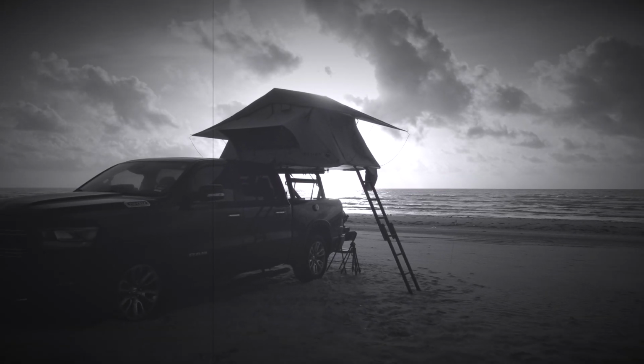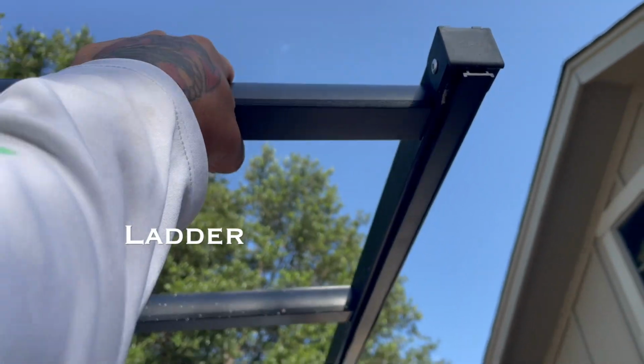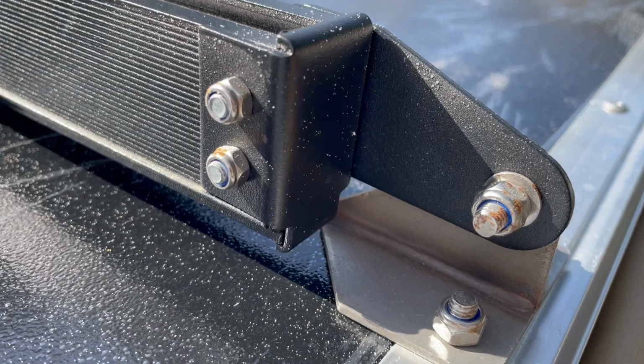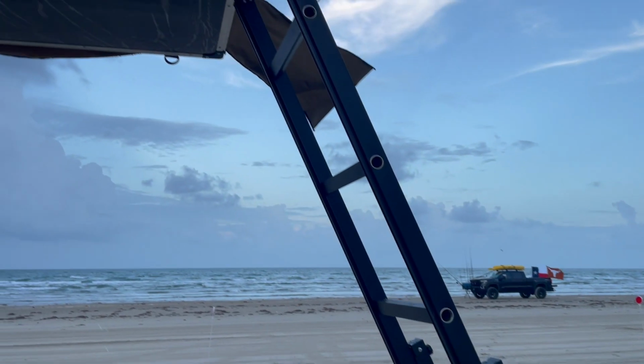When it comes to downsides, the list is pretty small, but this tent does have a few quirks. This ladder is definitely a weak point if you ask me. I found it to be very sticky, and I don't think it will endure these beach trips long term. An upgrade to a telescopic ladder is probably the best option here.